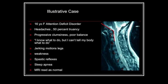Here's an illustrative case: a 16-year-old girl with headaches, 50% truancy, progressive clumsiness, and poor balance. She said, "I know what to do, I just can't tell my body what to do." She had jerking motions in the legs. Her teachers really disliked her because they thought she was a behavior problem. She had weakness, spasticities, and disordered sleep architecture.